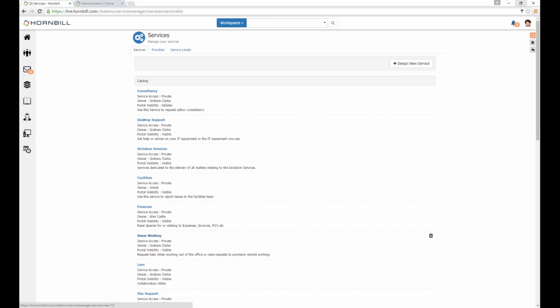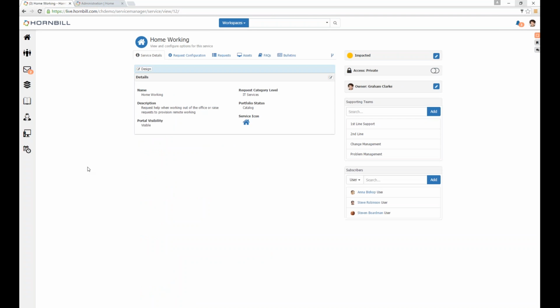I will keep with the home working service, just because we saw it from the end user point of view on the portal. And when I click in, you'll probably see the standard kind of stuff that you'd expect on a request catalog, request configuration bit. This particular service is in the catalog status. It's visible on the portal. And we have the subscriptions here in the bottom right.